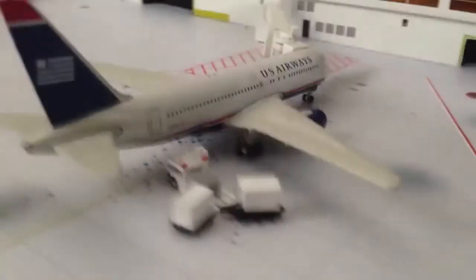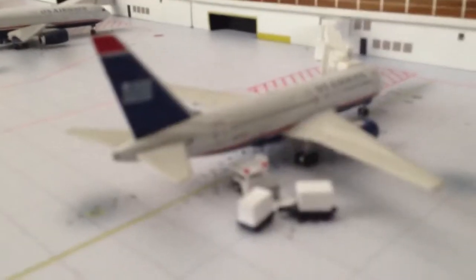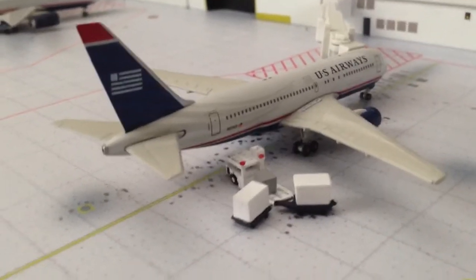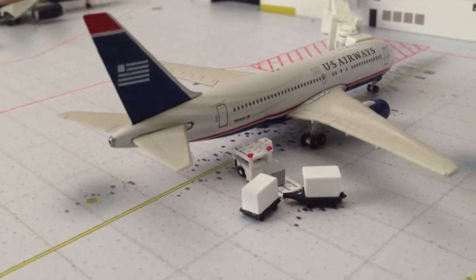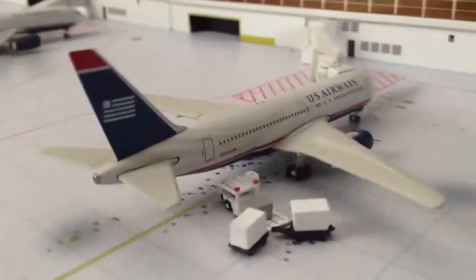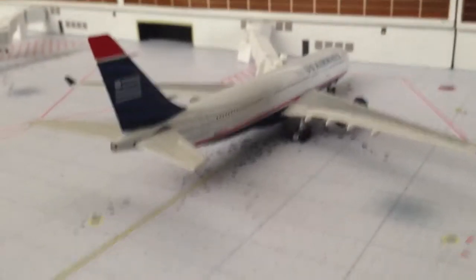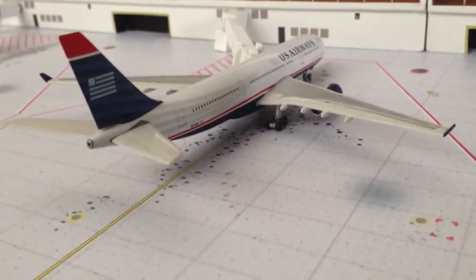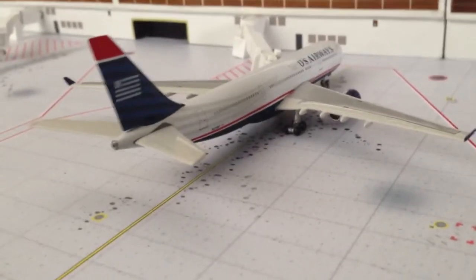We have a 762, U.S. Airways 762 that's going to head out to Philadelphia later and return to Charlotte, of course. And then once it gets back in Charlotte, it's going to go in the hangar for a little bit, and then San Juan for the next day. U.S. Airways A330-200 with service to Rio de Janeiro. We're losing that aircraft soon.